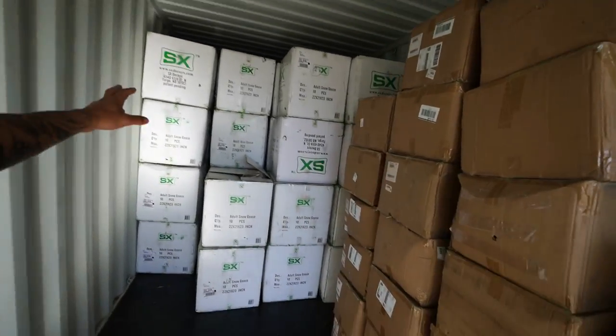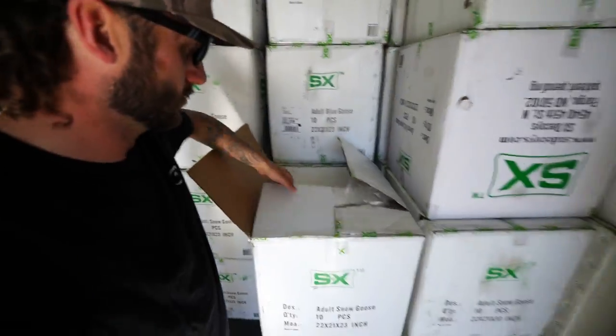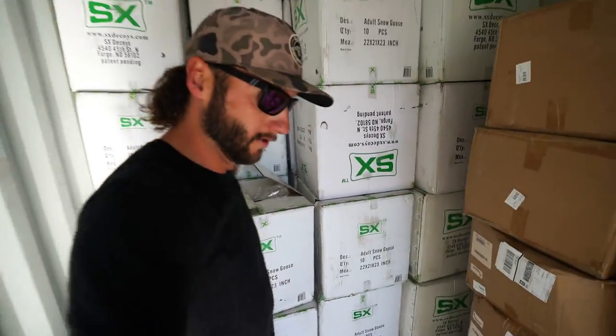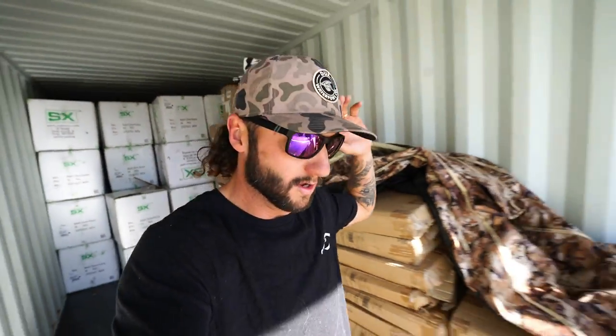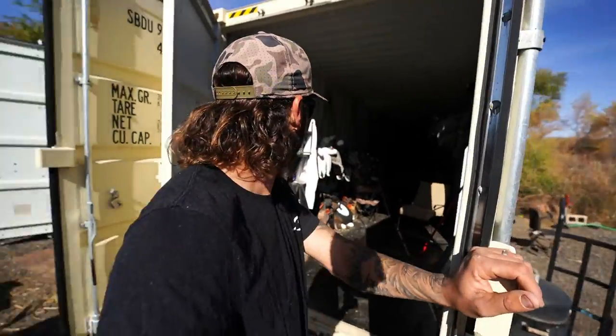And then we have a ton of white full bodies, a ton back there. I don't even want to look at them anymore. But these are all Gerald's, going on conservation for him. So he is loaded up and he's gonna be looking real good. We got this all organized. Check it out.